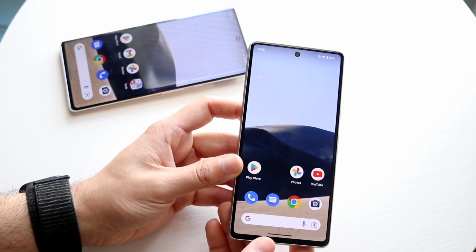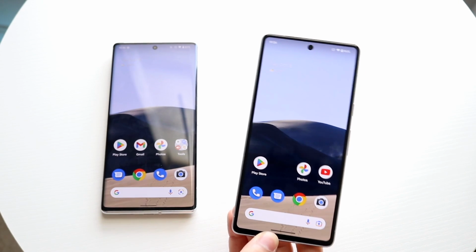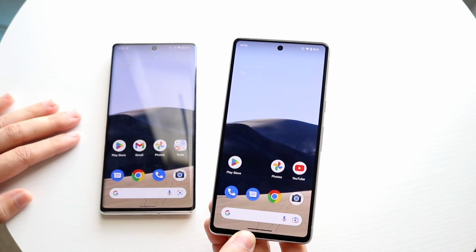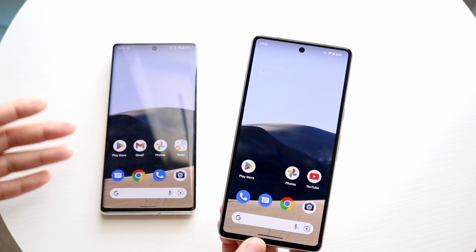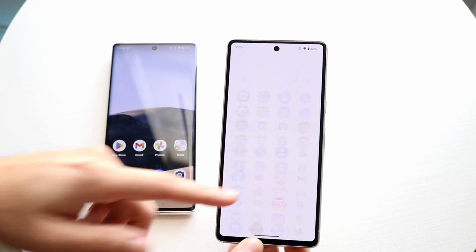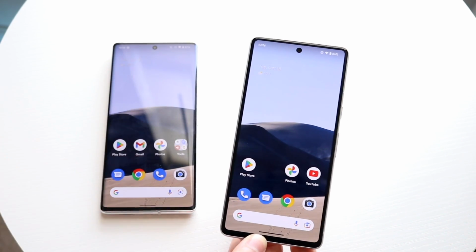Now, to sum up this whole video, I do think the Pixel 7 is a really good phone, but I don't think it's better than the Pixel 6 Pro. We saw a few cases where the performance was better on the 6 Pro. I think the build quality and display is better on the 6 Pro. Maybe the camera is better on the 6 Pro. But if you want a longer lasting phone for a cheaper price than what the Pixel 6 Pro is retailing for, this might be a really good option.